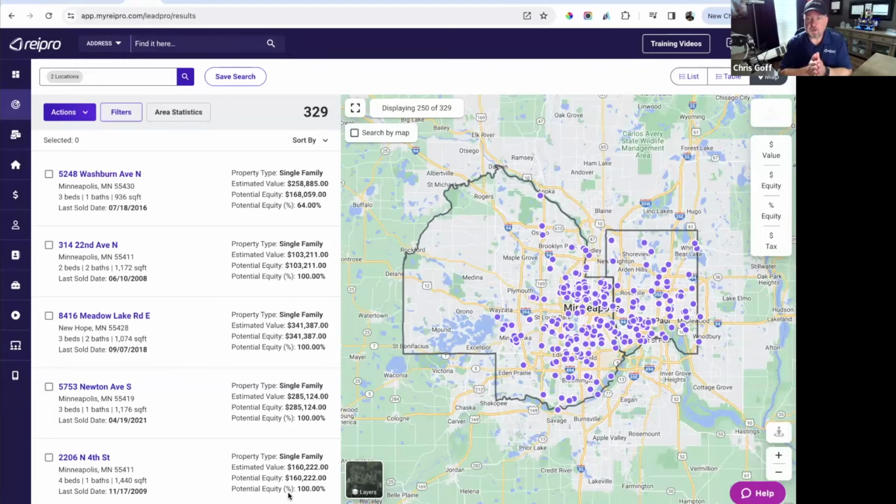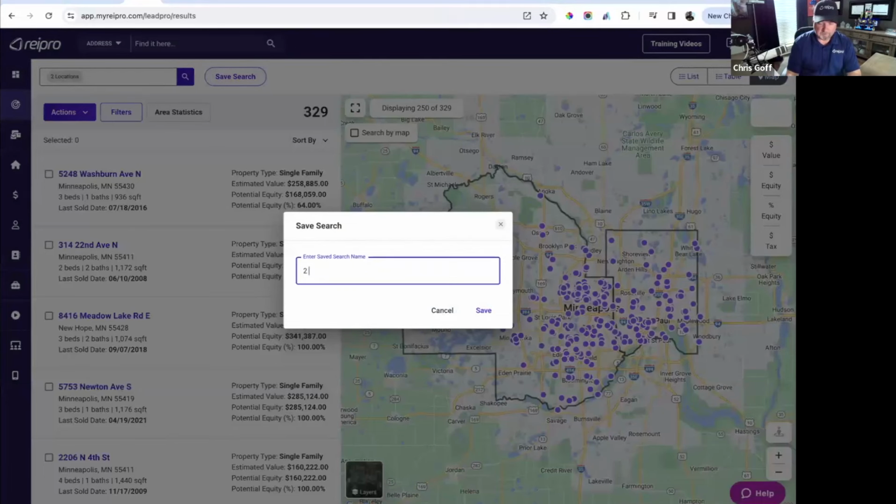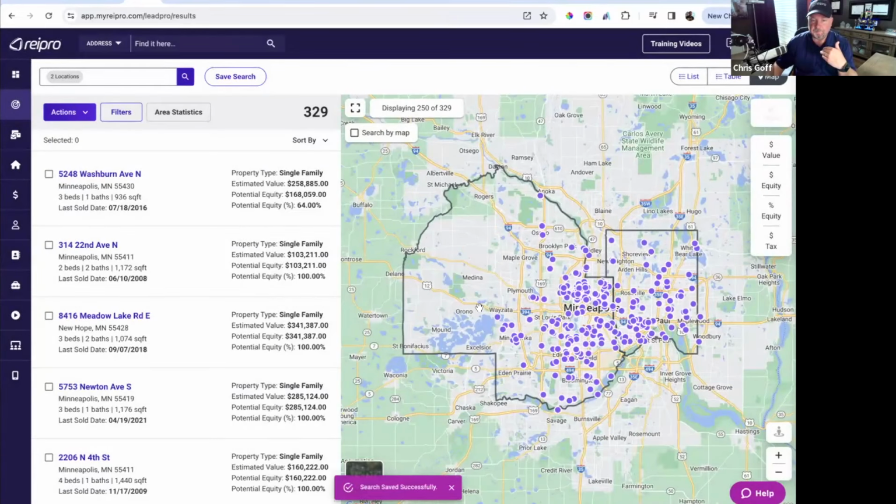So next month you may only be sending 50 because that's what's new. Then what you were talking about is, hey, these still are potential opportunities. Maybe we can remarket those properties as well, which you can do, yes. Now, once I do that, I want to save this search. So I'm going to go save search. You call this whatever you want, county vacant absentee, whatever you want to call this so you know. So when I hit save, check this out.